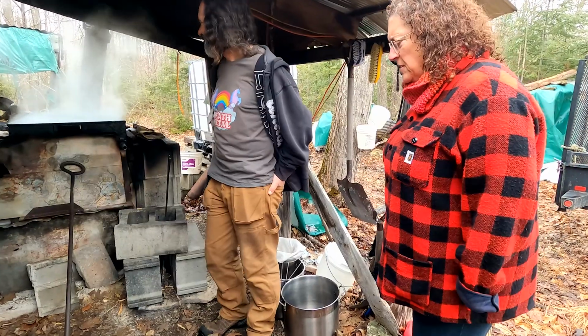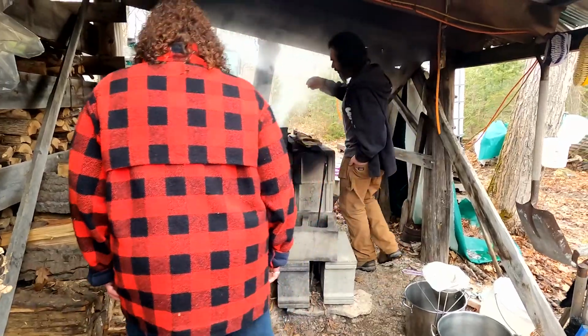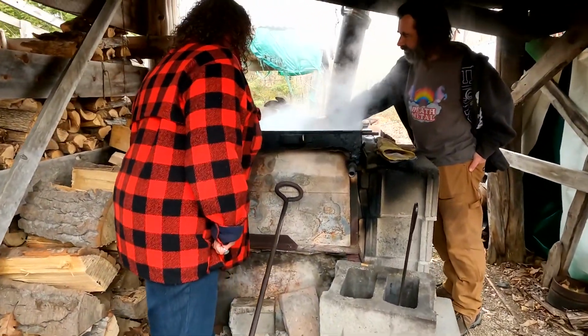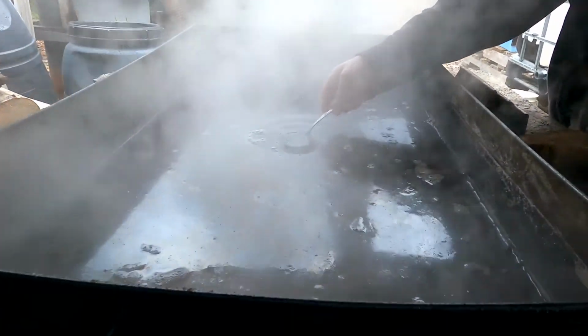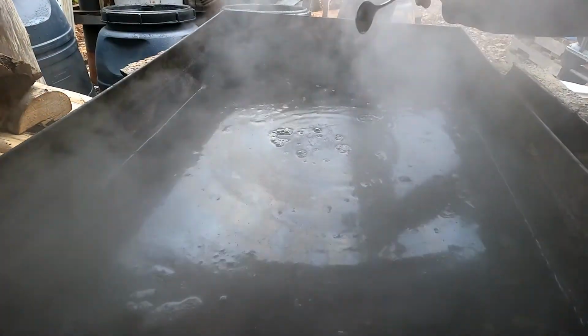You're good. So can we look in this? Yeah. I mean, it's not that hot, so you can kind of see that this is still a little on the thin side. And for people that aren't really familiar with maple syrup, it will always be thinner than Aunt Jemima's. Like you finish maple syrup at 219 degrees Fahrenheit.